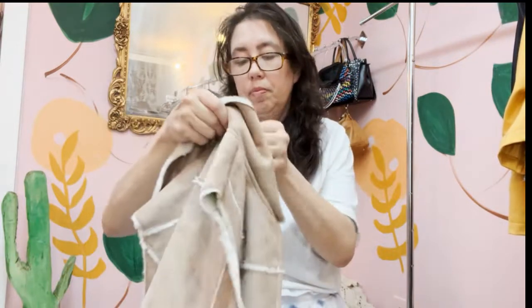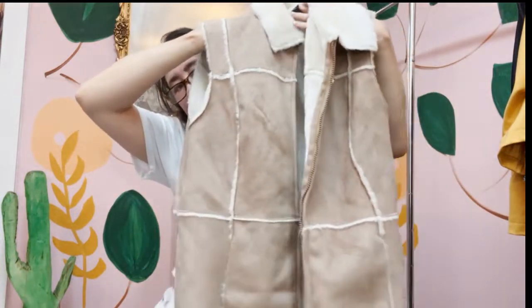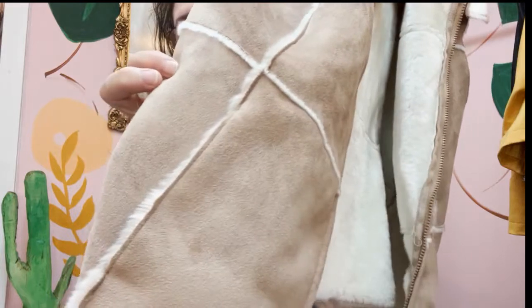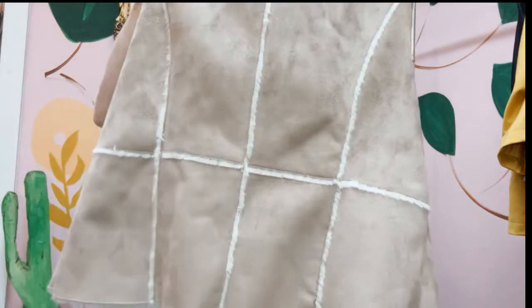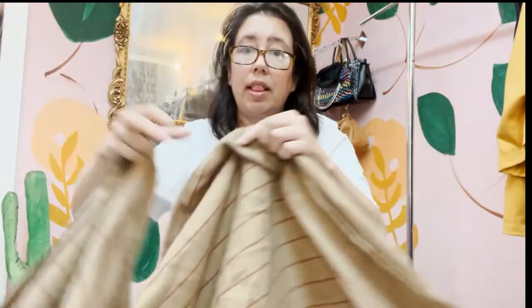All right, the next item I got at the bins. It's Relativity, another brand I don't necessarily pick up unless it's something like this, right? It doesn't matter what brand these are. It's a faux suede vest with the Sherpa lining. Just a classic winter piece. This is a size extra large. If it's a larger size, I might be more inclined to pick it up even if it's not a great brand. But I like the style.